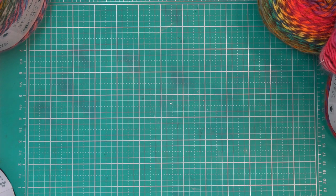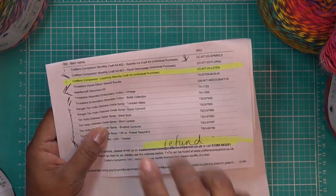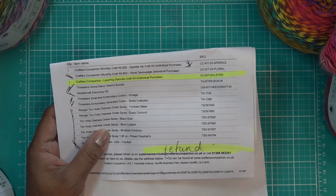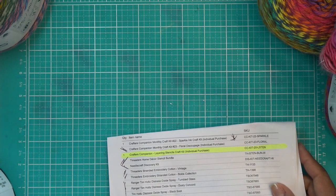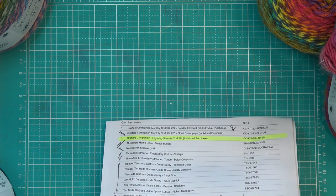Okay, so Crafters Companion. What I said I have something to say about is this one. See how it's highlighted and then it says refund down here. A lot of times when it's highlighted it says refund or to come or something like that. They haven't sent it yet, and they haven't given me my refund. What's funny about this one is, like 2 or 3 days ago I got a credit memo, and I was like, oh cool, maybe they got my email about the stuff that was missing from before, like the watercolor paper that they were supposed to give me and didn't a couple orders ago.